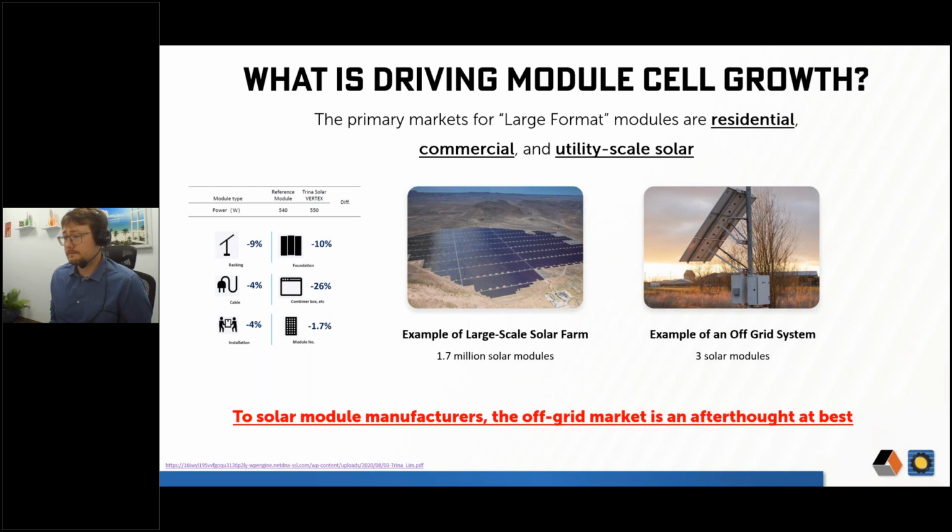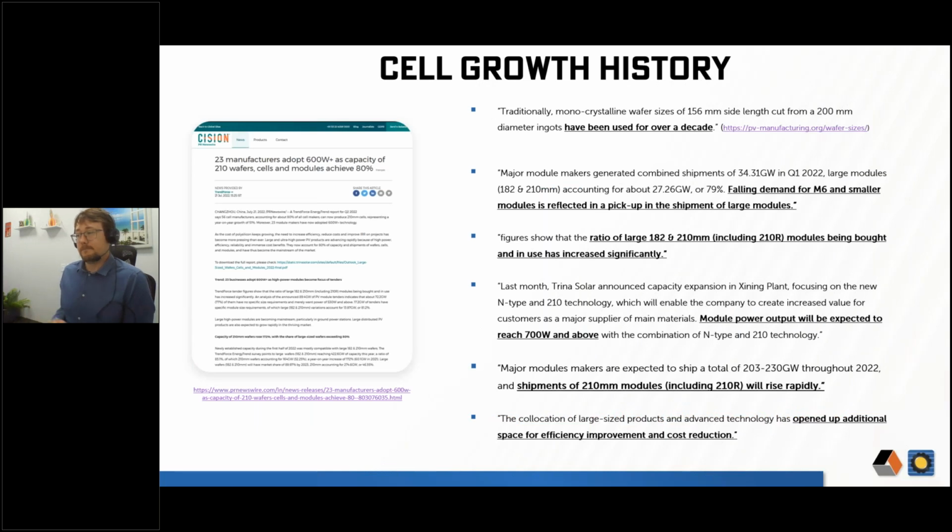So to these module manufacturers, we as the off-grid market focused primarily on battery charging and continuous loads, I think it would be generous to consider us an afterthought. We're not what is driving this. We are simply reacting to it. So of course that is illustrated by the volume differential between what we do and everything else. So I just want to emphasize this is what's going on in the background for the manufacturers. It's nothing personal, it's just we're basically being caught up in these changes as they continue to optimize.